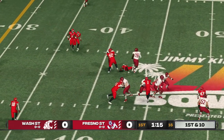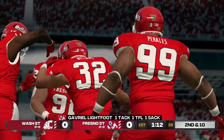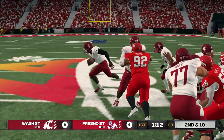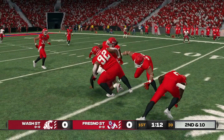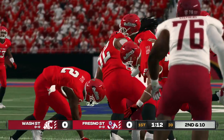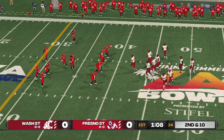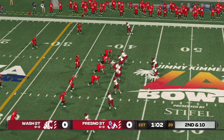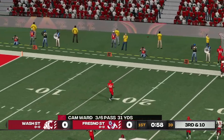He's on the run. They bring him down. And it seemed like they had no problem getting to the quarterback on that play. Great call by the defensive coordinator to call the blitz. It left the defensive lineman free to get to the quarterback. From the 39-yard line, second down. He gets rid of this one.